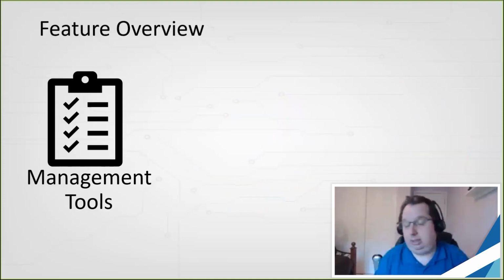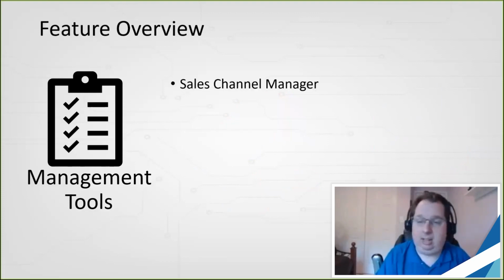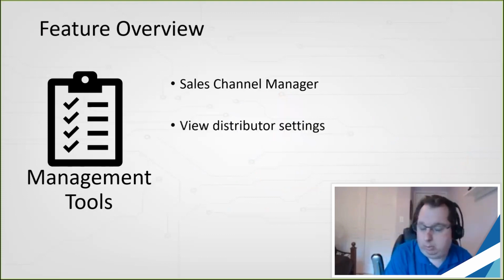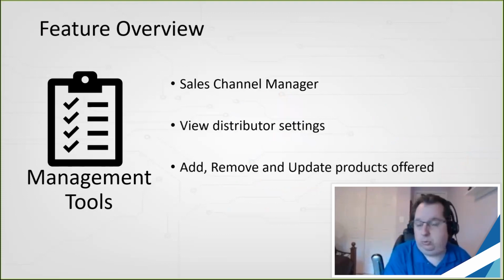So let's take a deeper dive. Let's look at those management tools. Again, what we're going to look at is how Galaxy Sales Channel Manager can now be used to see what distributors you're working with and view their settings, as well as add, remove, and update the different products you offer to those distributors.